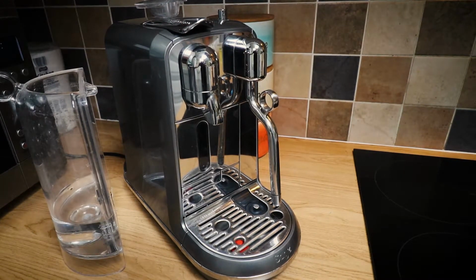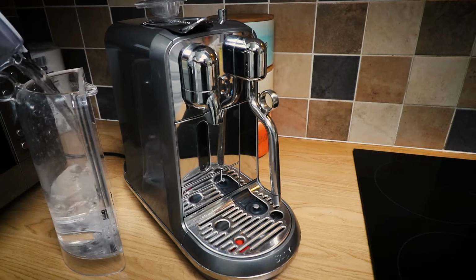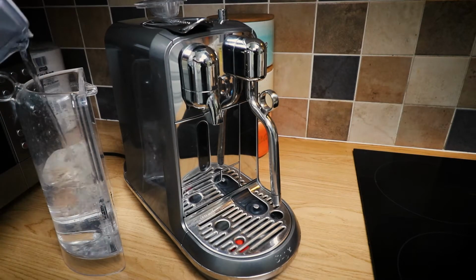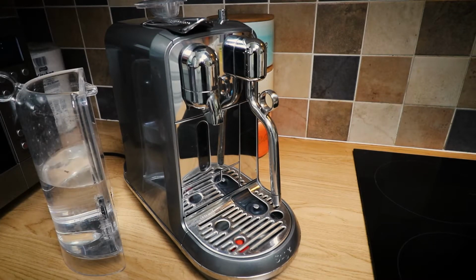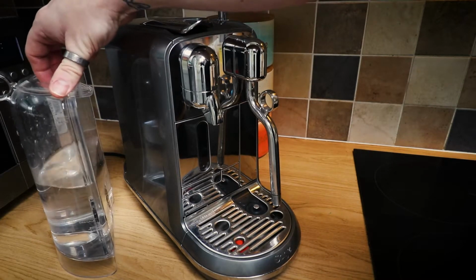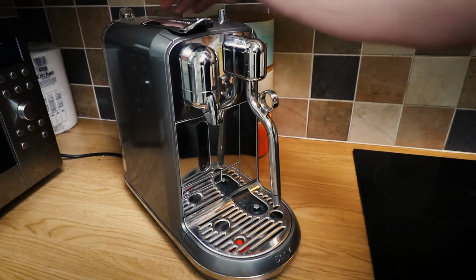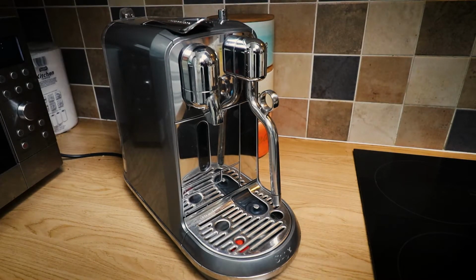Now I use a Brita filter style jug because it gives the freshest, best water, and as everybody knows, if you want fresh coffee, you've got to have fresh water. Don't just use tap water because it's rubbish. And if you don't have a Brita filter, just get some bottled water. It's absolutely fine, and that will do the job.